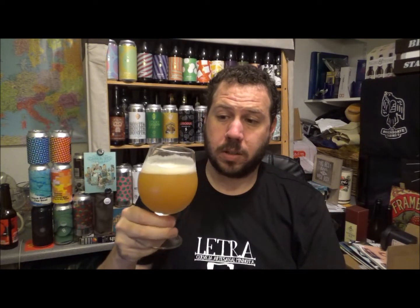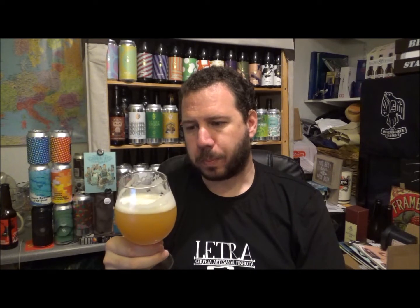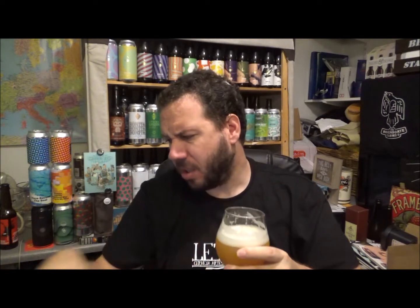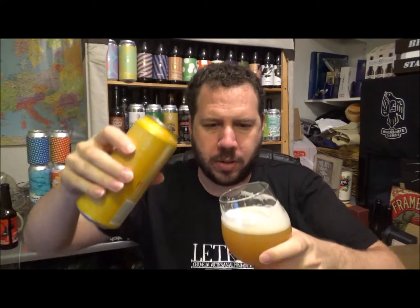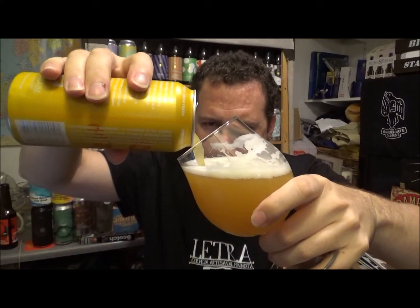I'm going in on this one. This is a beer and a half, so cheers. Wow. Glides down. The mouthfeel again. I mean, tasting beer-wise, yeah, the UK breweries are doing this. Look at the lacing that's leaving there. That's just one mouthful. But the mouthfeel.